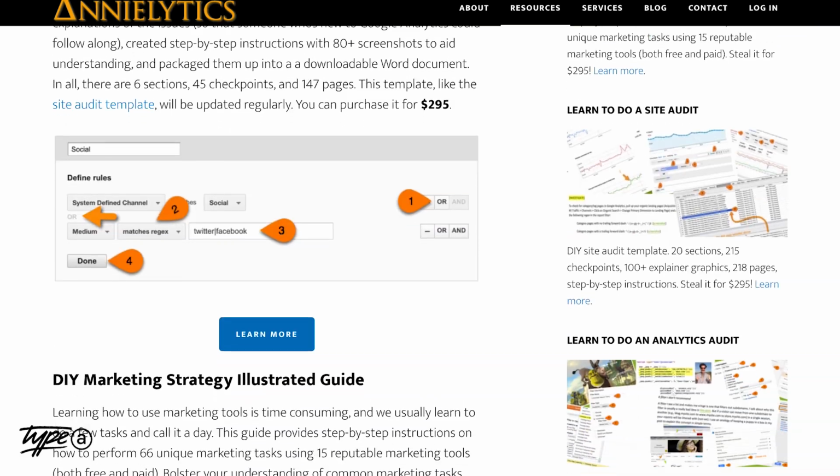She's also got a full tech audit template that's actually endorsed by Rand Fishkin from Moz, which you can download. It's just a couple of $100, so really not a big investment.